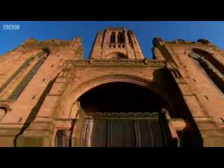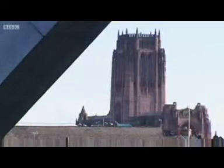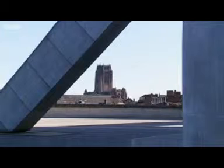The cathedral remained his most famous building, and its construction dominated his life. In fact, it remained unfinished when he died in 1960. Sir Giles Gilbert Scott was a hugely influential architect who left his mark not only on the skyline of Liverpool, but for a while at least, on almost every street corner in the country.